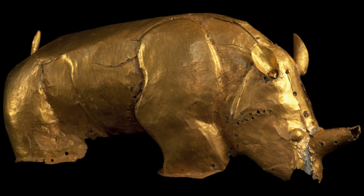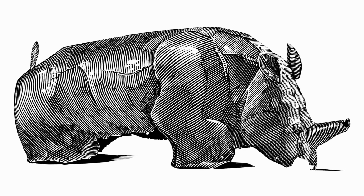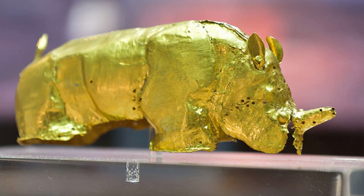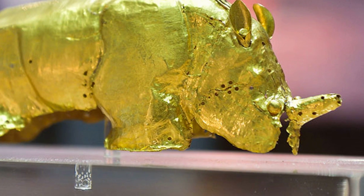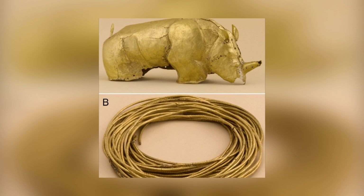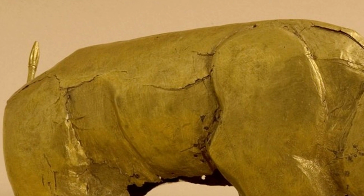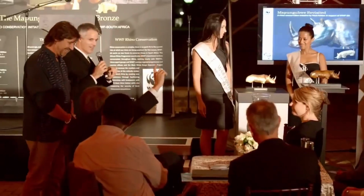The artifact is thought to be around 1,000 years old, and is so named because it was found in Mapungumbwe National Park in 1932. The archaeologists responsible for the discovery noted that it seemed to be a part of a small-scale royal burial. If so, that's a controversial finding. If the hillside site of the rhino was found at a royal grave, it implies the existence of an independent kingdom or fiefdom in this part of South Africa during the 11th century.